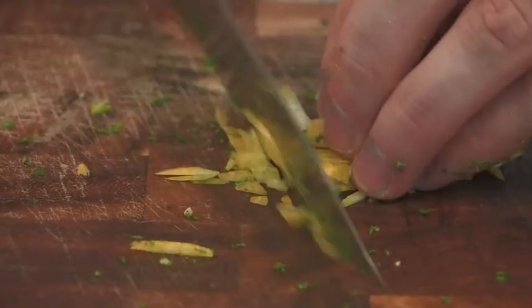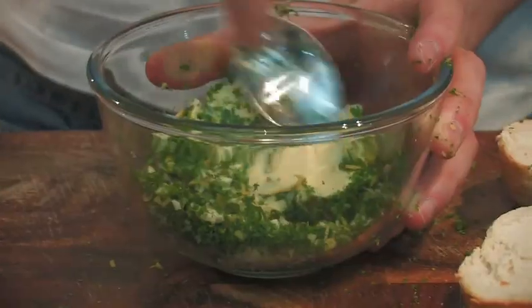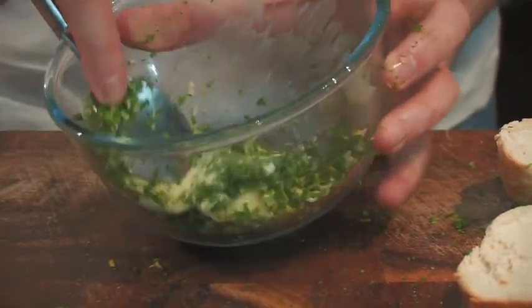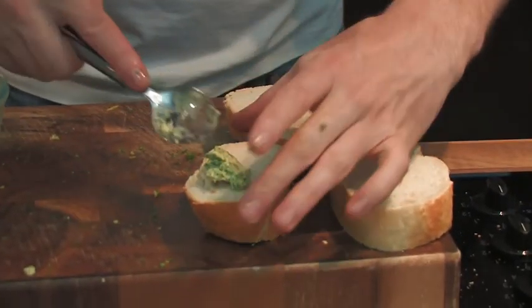In this recipe, we add a little lemon zest to the garlic to give it an extra zing. To make it easier, make sure you have left the butter out to soften beforehand for several minutes. The best bread to use is baguette or crusty white bread.